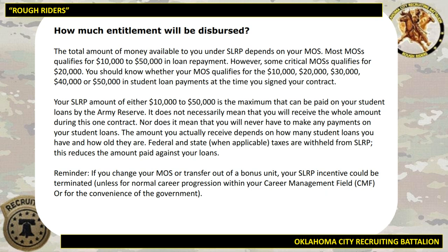To qualify for that $50,000, we know that they have to have so many college credits. I believe it's 30 right off the top of my head, could be more. Double check the SRIP list again to qualify for that $50,000 student loan repayment. It does not necessarily mean you'll receive that whole amount, nor does it mean that you will never have to make payments on your student loans. The amount you actually receive depends on how many student loans you have and how old they are.